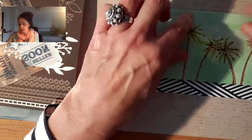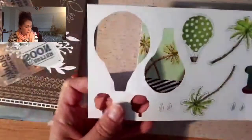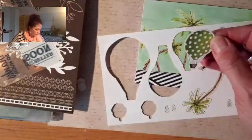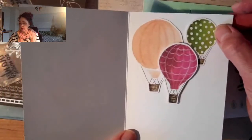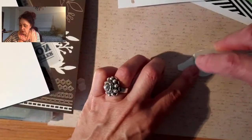The last card is going to be this one here, and it is the palm tree one. Oh, look at that. Shoot, there's a third hot air balloon. Oh my goodness. Look. We've got a whole plethora of balloons. Wow. Okay. Let's finish that one up first. I feel like I'm being so indulgent with these cards. They're so over the top.